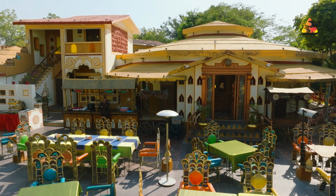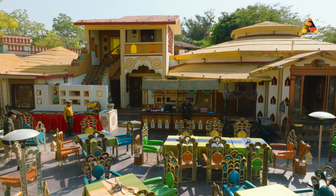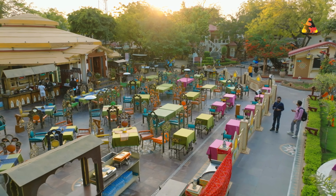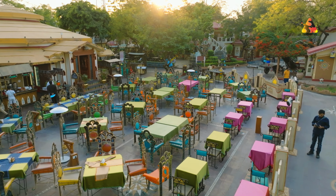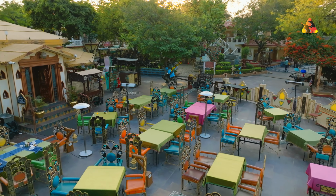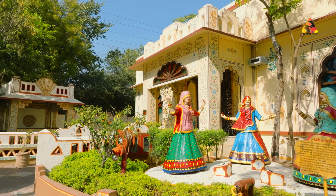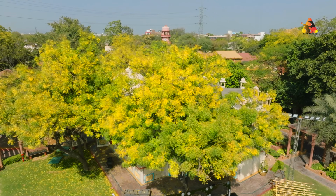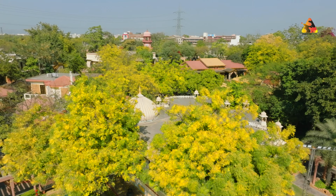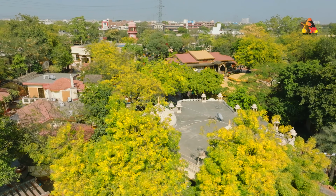Indulge your taste buds in the flavors of Rajasthan with the authentic Rajasthani cuisine served at Chokhi Dhani. From the tantalizing aromas of spicy curries to the sweetness of traditional sweets, every bite is a culinary delight that reflects the culinary heritage of Rajasthan.